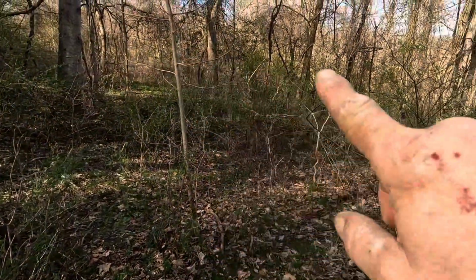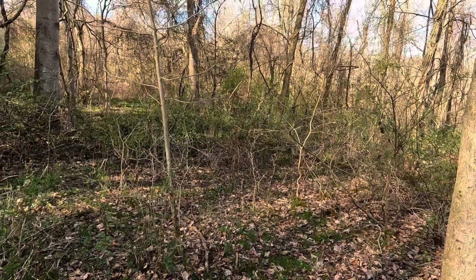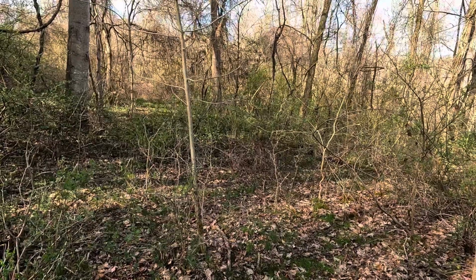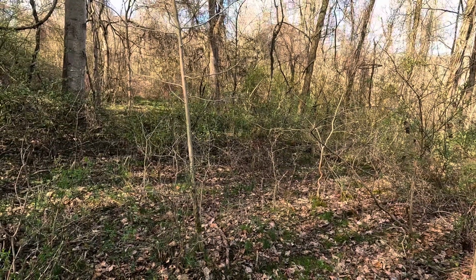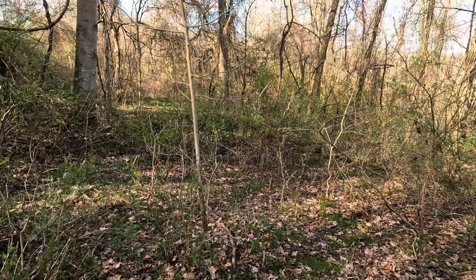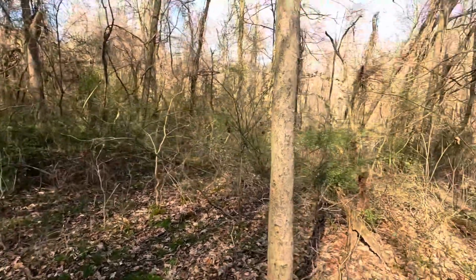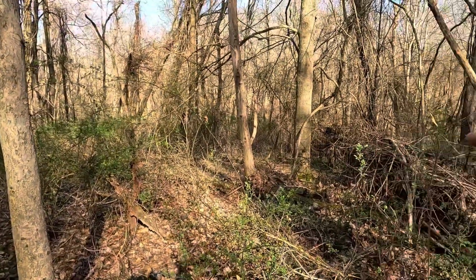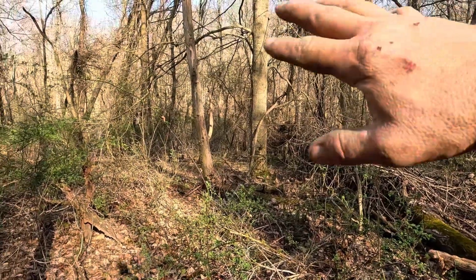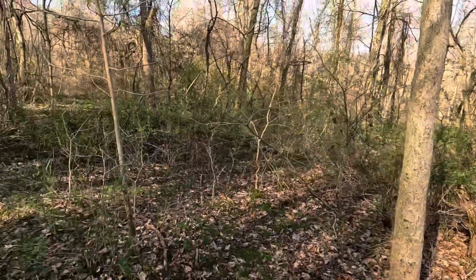Up here is the power line, and right through here is a thicket, and they travel up and down that. There's a road on the power line out there, and this is on the inside of that before the power line. There's a little gully down in there, and down here to my right is the creek, and it runs back down to the house. On the other side of the creek, it's an oak flat. So this thicket right here, they come in and out of here a lot during the day.